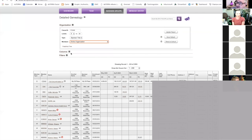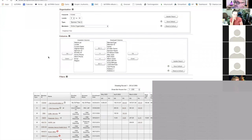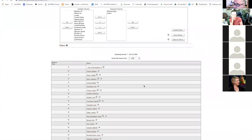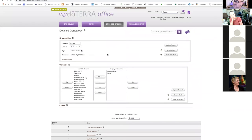Now let me show you how to customize your columns, okay? I could say, in fact, here, I'll just move everybody over there. And then I'm going to update my report just so you can see what happens. Right now, it's only going to show me member type and name because I just got rid of all those columns. So you can customize the columns you want. You can see over here where it says available columns and displayed columns.